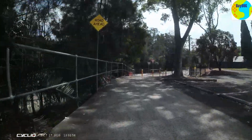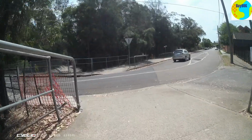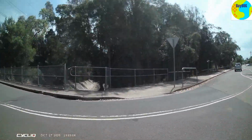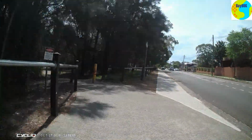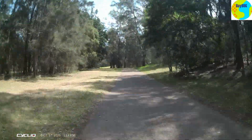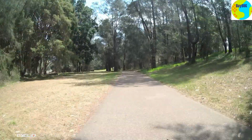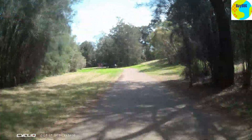Once you get through this, just past the car park, there's another road crossing, this time with no refuge in the middle. It's just a straight across. But stop and have a good look to the left. From here, it's a pretty straightforward run until we get to the Strathfield Golf Course, and it's at that point that the path diverges from the Cooks River. The river goes through the middle of the golf course and we get diverted around the northern side. There is one intersection to really watch out for.